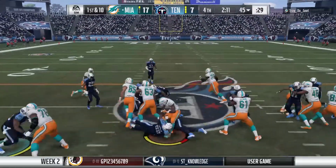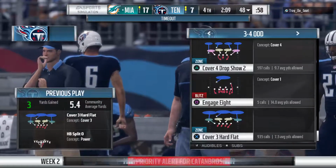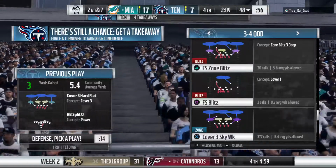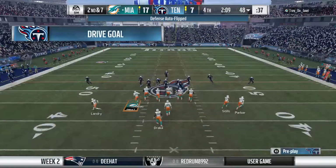Drake off the give from Tannehill. Give him 3 on first down. It'll set up a 2nd and 7. Now a timeout coming in here defensively as they stop it before the 2-minute warning with 2:09 to go in the game.